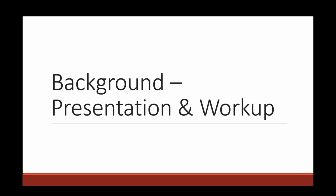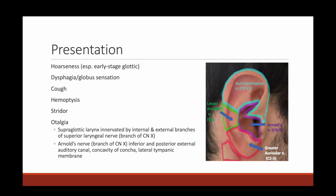Starting with a little bit of background on the presentation and workup. The most common presentation of laryngeal cancer, especially early stage glottic cancer in particular, is hoarseness. Patients may also have symptoms such as dysphagia or a globus sensation. They may have cough, hemoptysis, or stridor. And otalgia can also be associated with laryngeal cancer.